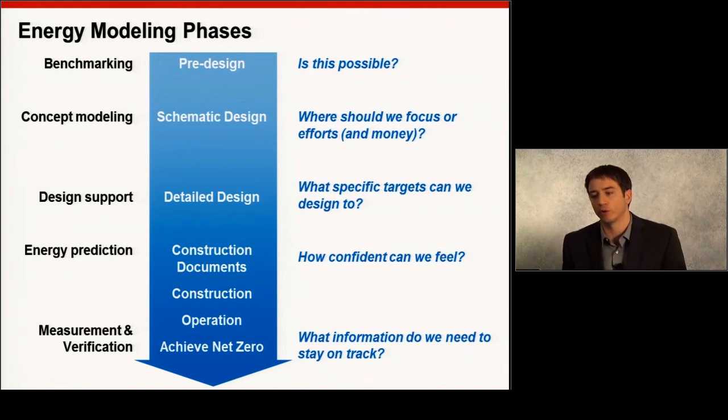So in pre-design, we really want to ask the question, is this possible? What is the potential for energy production on the site? What is really the potential minimum for energy use? Schematic design, we want to start to understand where we should focus our money or efforts. And you saw Jamie talk a little bit about how initially the focus was on HVAC, maybe a little bit on lighting, and then we started to focus on some more detailed things later. In schematic design, you really are just trying to understand where the big impacts are.